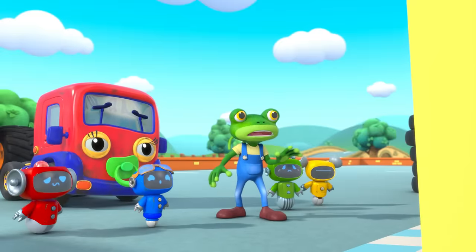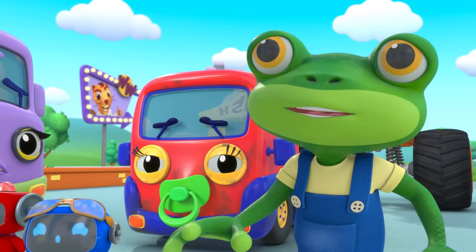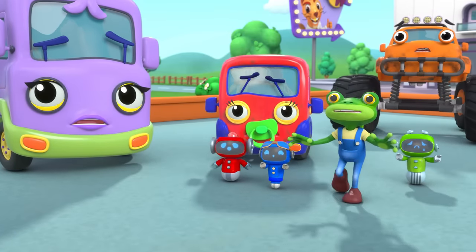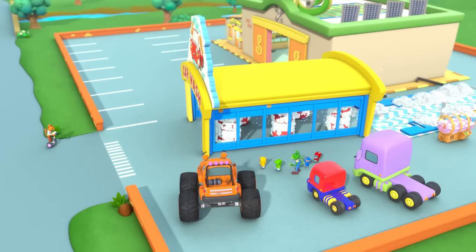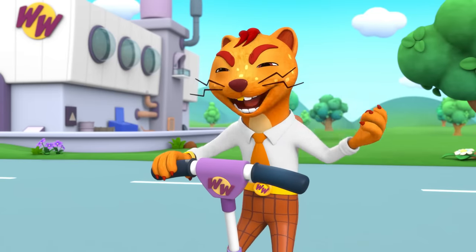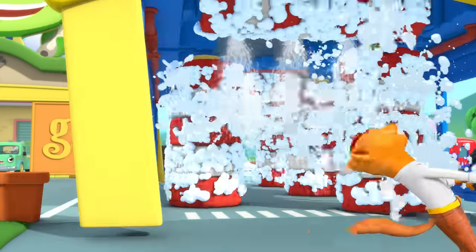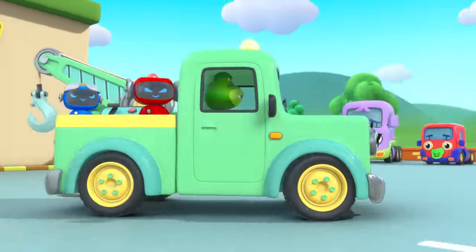Spinning screwdrivers! What's happening to the car wash? We need to switch it off! Oh no! We've got a runaway car wash! Oh, this is just too funny! Good golly! Good gosh! Follow that car wash!